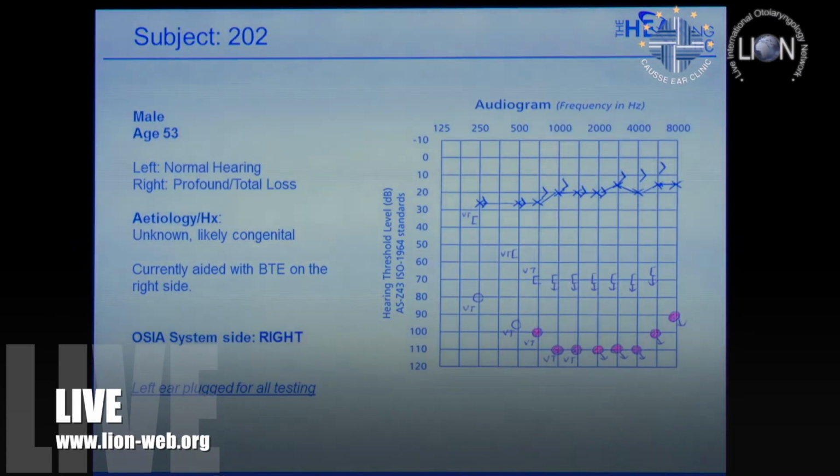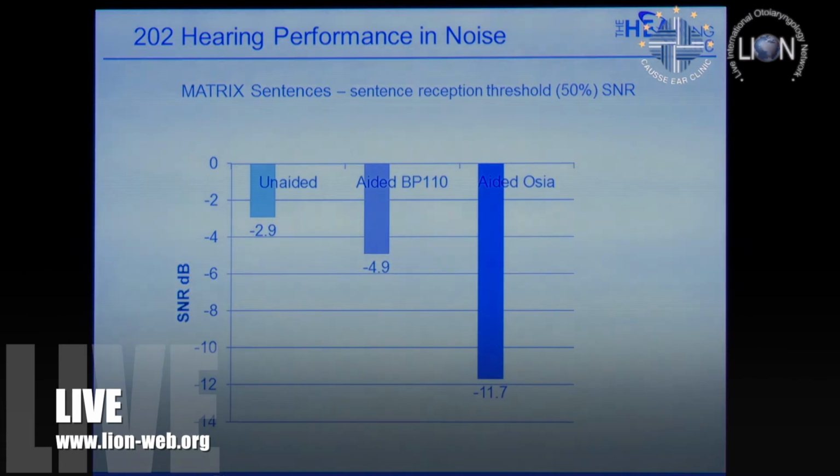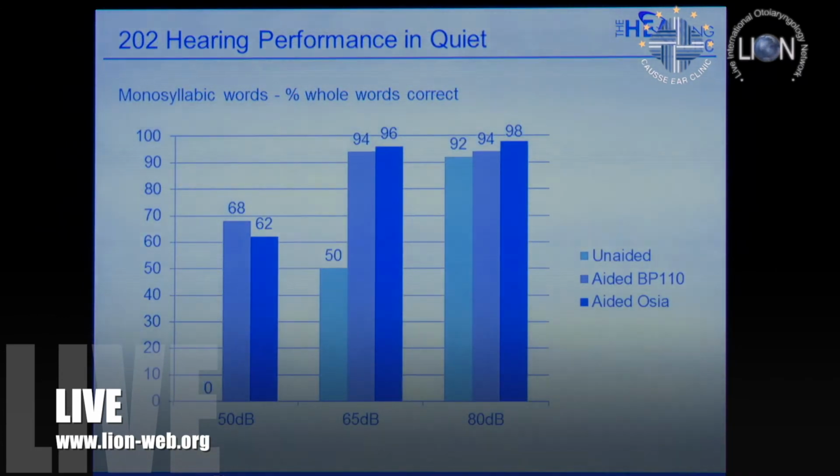Single-sided deafness, and the ear was plugged. The other ear was plugged for all testing with the device. Once again, the unaided, and then aided with the soft band in purple, and the aided with the osseous in blue. And once again, good high-frequency response as a transcranial stimulation. And once again, excellent benefit in speech reception in noise. And once again, good aided benefit, but at the higher presentation level, pretty similar to the soft band.